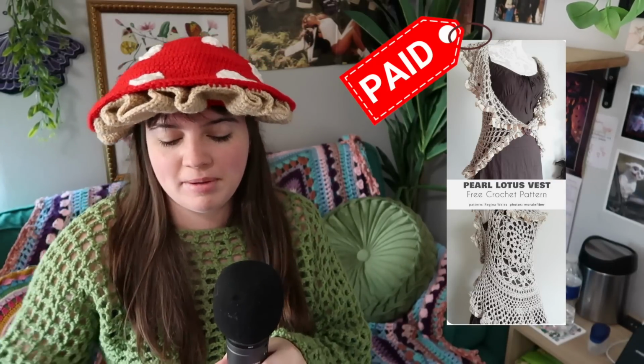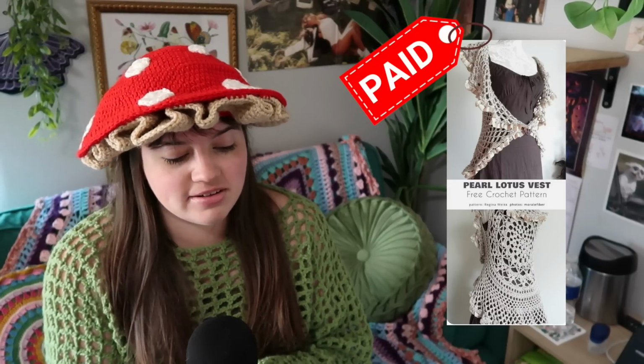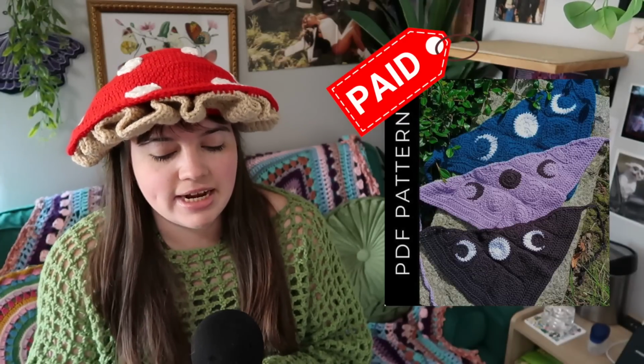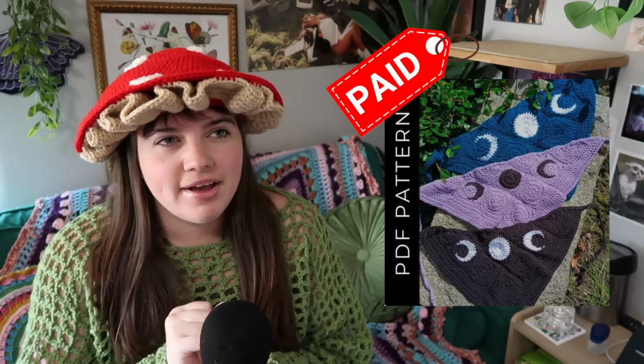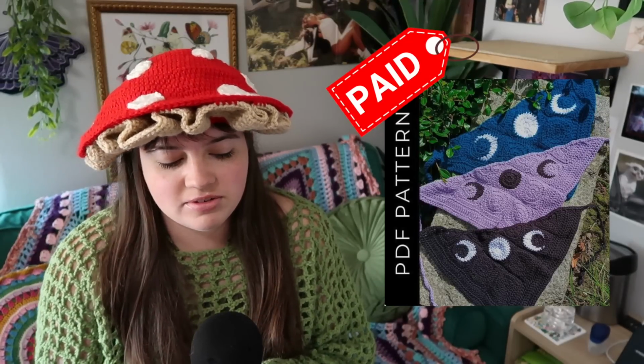And then we have this lotus vest. Lotus vest, probably not for absolute beginners, maybe more so if you have a couple projects under your belt, but it's cute nonetheless. And then we have this fairy cloak, which was very giving like you're sneaking through the woods. Really liked it though. Super cute. I wanted to include that. And then we have a triple moon bandana, and this is more so for my fantasy witchy side of this video. I wanted to include some of that.